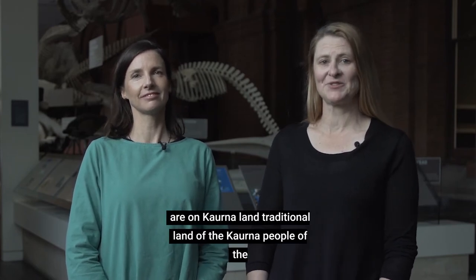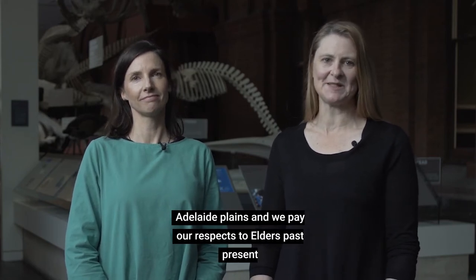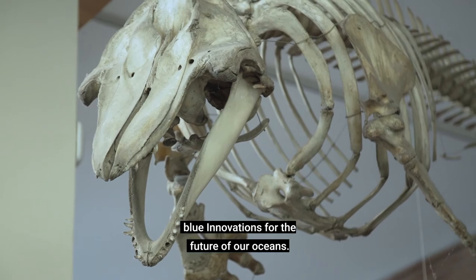We're on Kaurna land, traditional land of the Kaurna people of the Adelaide Plains, and we pay our respects to elders past, present and emerging. It's National Science Week and the theme is Deep Blue, Innovations for the Future of Our Oceans.